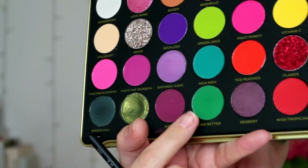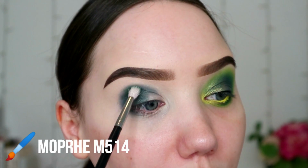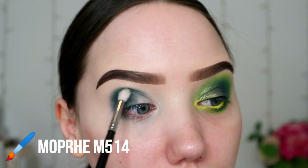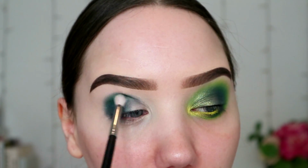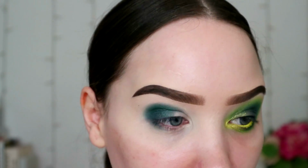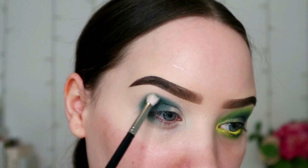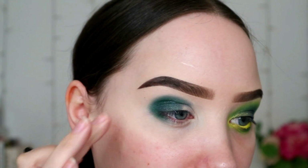So now I'm picking up Trendsetter here. And I'm gonna start to blend this out. I keep doing my lower lash line now when I'm doing my eye makeup at the same time. Don't know why.